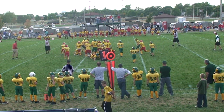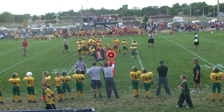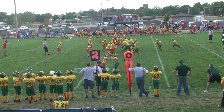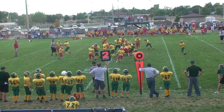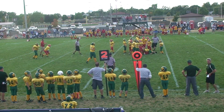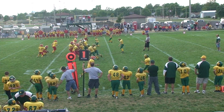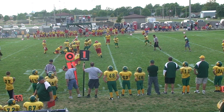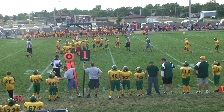Ball handed off to Pilsen once again. Gets about two. That'll bring up second and eight. Pilsen with the ball again, met immediately by Charleston. Ball handed off by the quarterback, number 51. Lost a couple on the play.